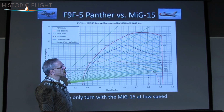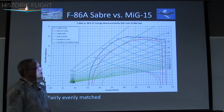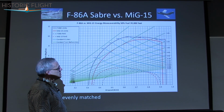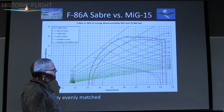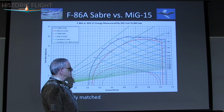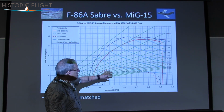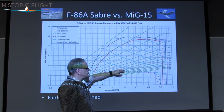But other than that, the MiGs held sway over them too. So the U.S. introduced F-86 Sabres when it became clear that a better fighter was needed to deal with the MiGs. And the F-86 actually was pretty successful against the MiGs. As you can see, they're pretty closely matched in terms of sustained performance. The MiG has a slight advantage here.